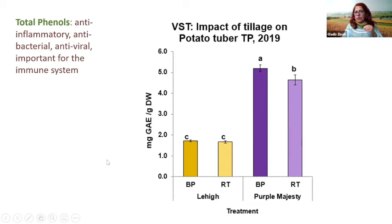We did not see much differences across the cropping systems when we did the total phenols, but we saw across the practices here. Definitely not impacting Lehigh at all, the total phenols, but we saw that it is more in the black plastic than in the reduced tillage. And one explanation for that, because total phenols are reactions that the plant is having to one kind of stress, such as the pest in that case, or it could be any disease.